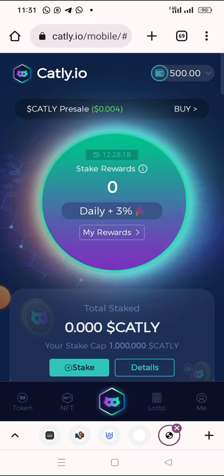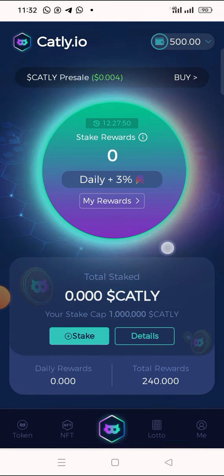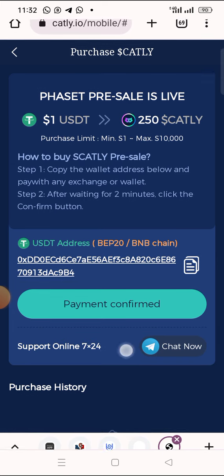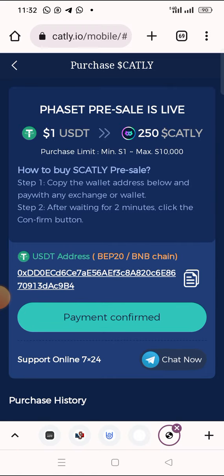It will be staked for 15 days. After those 15 days, it will be on stake and lock. You cannot withdraw the 500 given to you. The only time you can withdraw it is when they list the Cattle airdrop on exchange. As you can see right now, they are doing pre-sale. So the money you can withdraw is the 3% you receive from the staked Cattle.